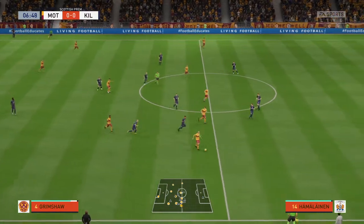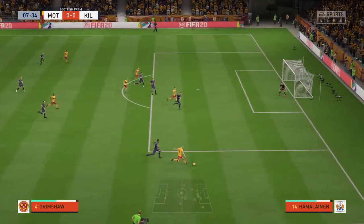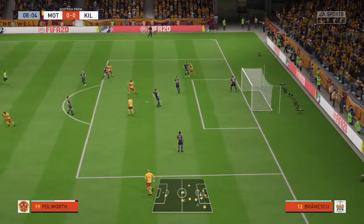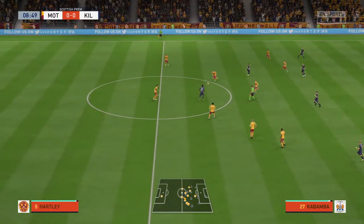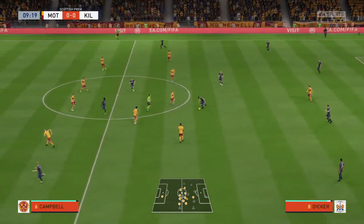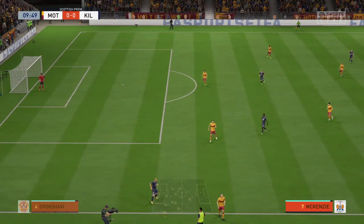Long. Grimshaw. Grimshaw has all of the space here. Chance to cross. He gets it in at the back post, and it's well shot. I think Polworth got that shot off, but on the second chance it's held by Brunescu, and so Kilmarnock now trying to use a bit of momentum. That's a decent ball, but it's actually a little bit too far from Mackenzie.